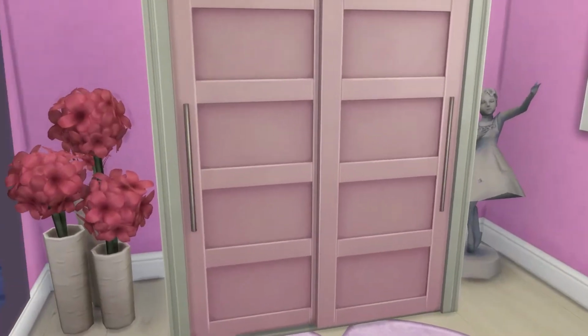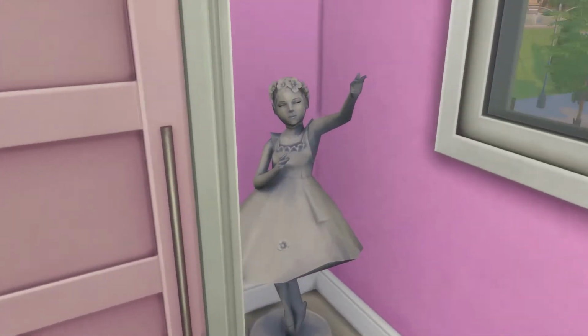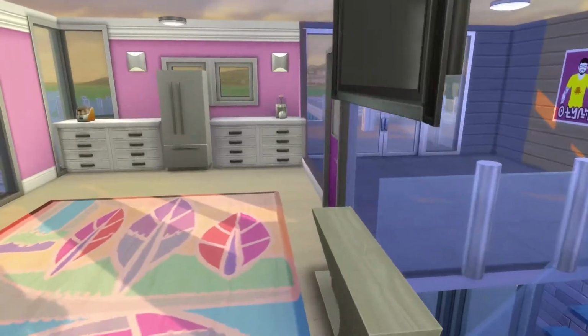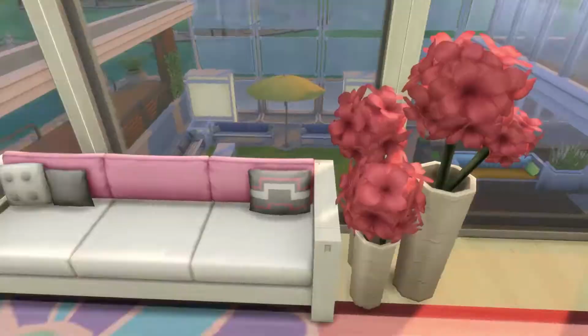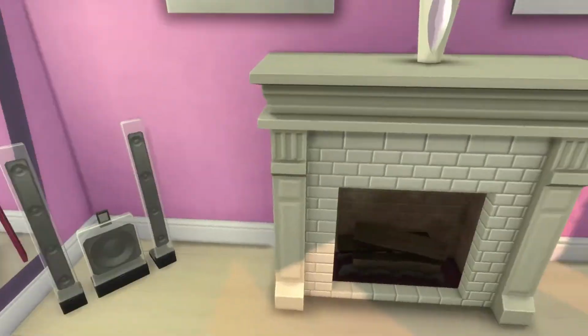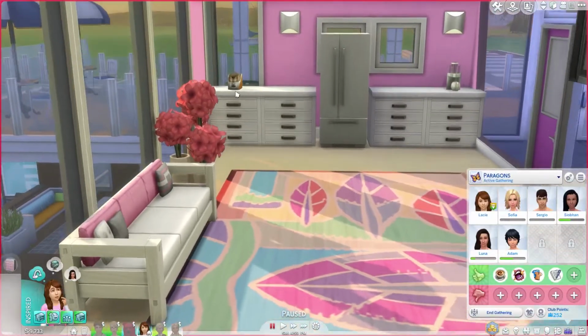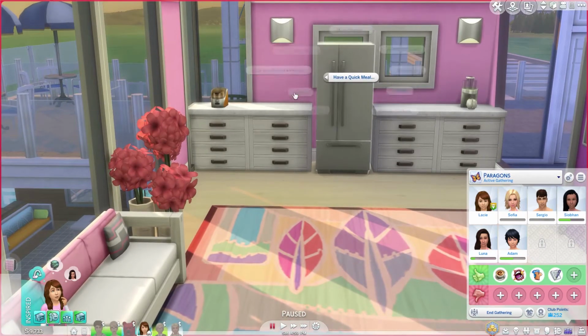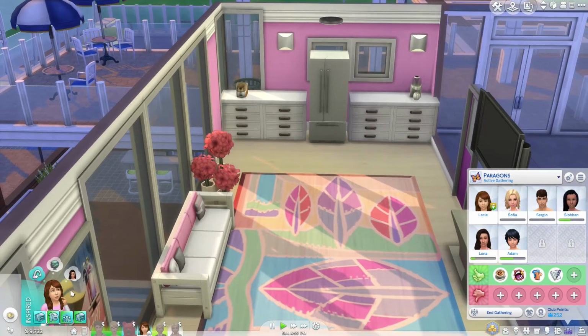I added in the old wardrobe, a little statue of a girl dancing, and flower carving. I added some stuff from the jungle pack, added some popcorn, added some flowers, a TV, added a fireplace, and a stereo and everything. Oh, and tea, because they like tea for some reason. So I thought this was a good idea.